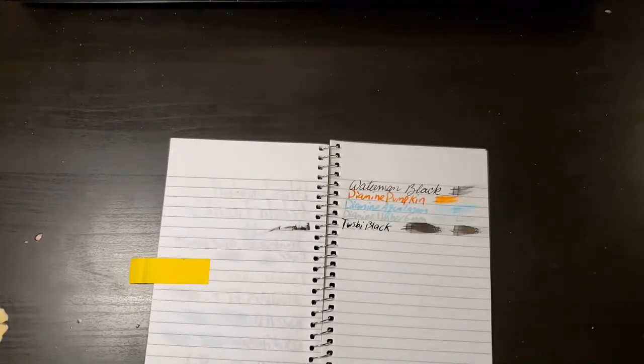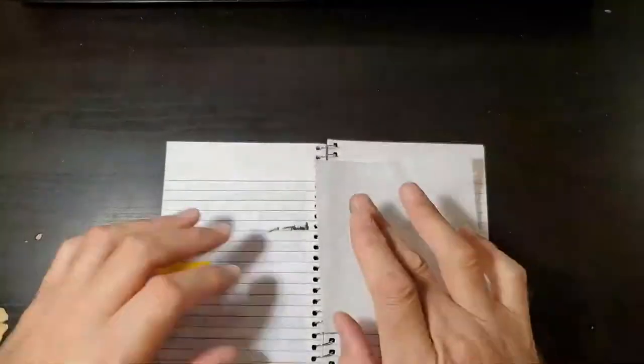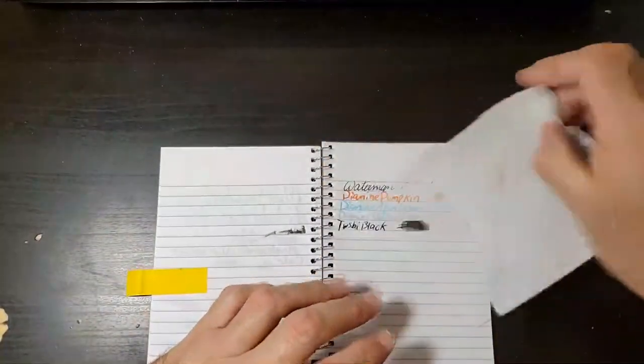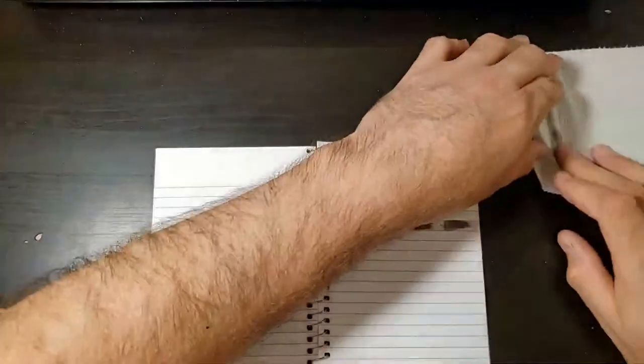Hold on a second. You just keep yourself a little square of toilet paper around, you just place it on, swipe over, and it should be dry. Keyword: should be.